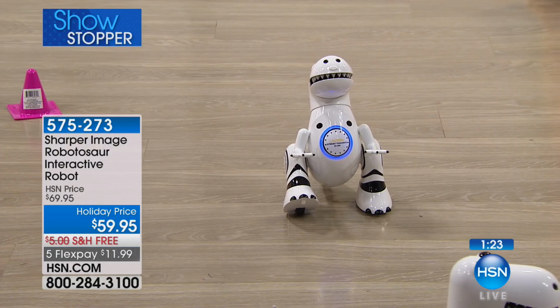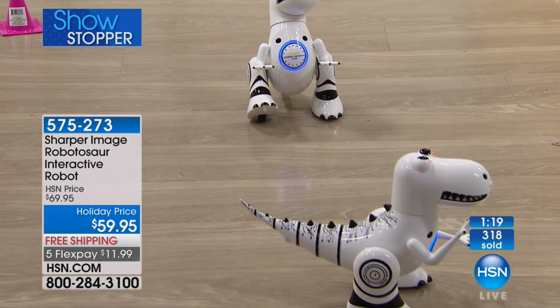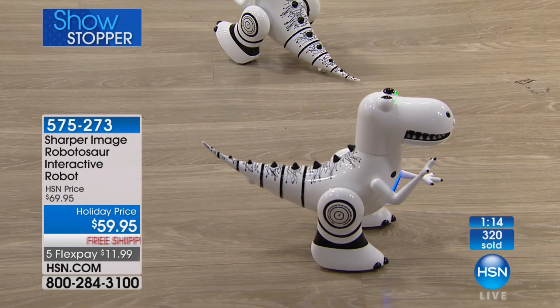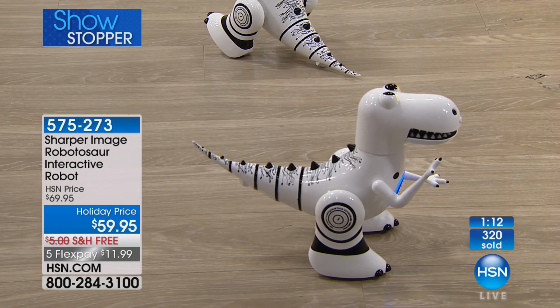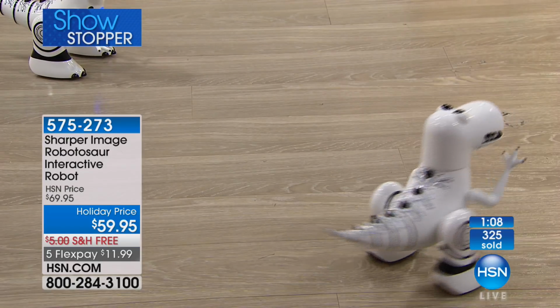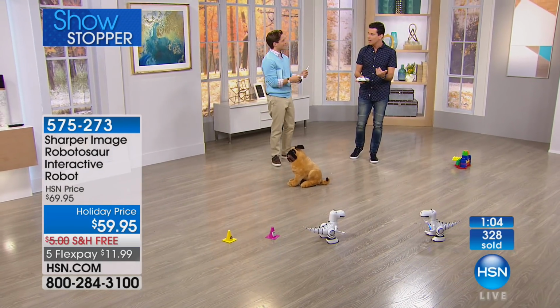When it's green, he's happy, everything's good. I'll hit the attack mode, and you can see in my Robotosaur, he's angry now. I've upset him, he's gonna look for something to attack. On hunt mode, his eyes, the LEDs, light up yellow. He's gonna sniff around, he's gonna hunt. And another one I haven't even talked about is the come function. You hit the button and it knows to come right to you, right to your antenna, and it will find your antenna.